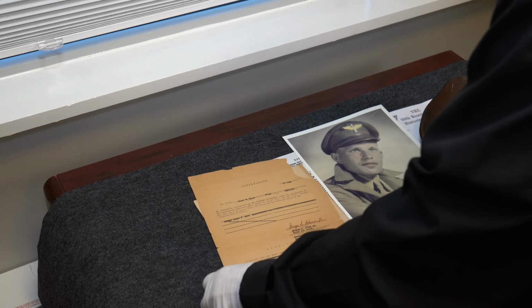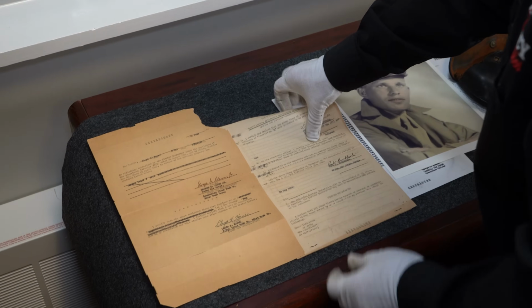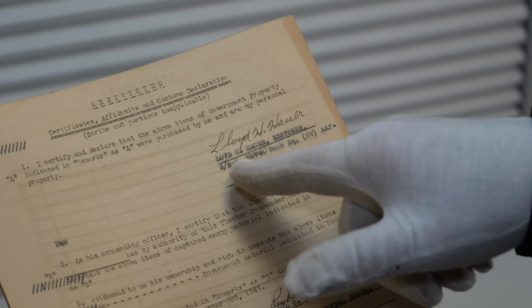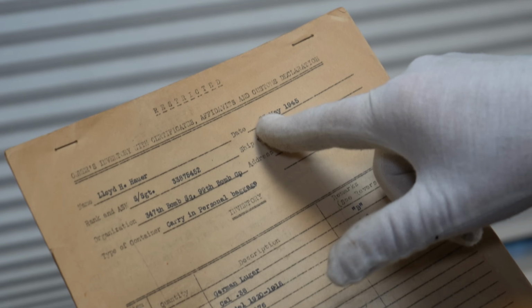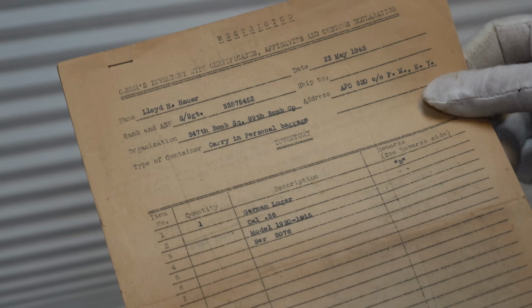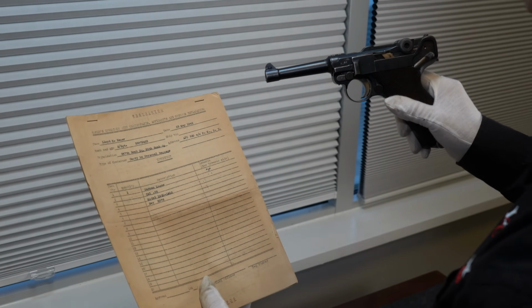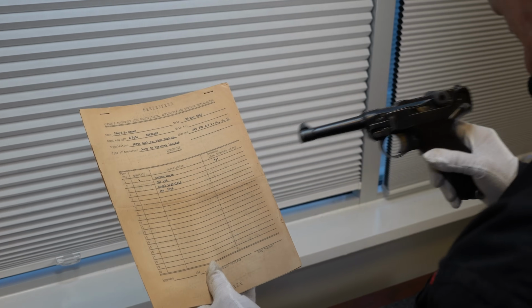Let's look at the other piece of paper. This is very flimsy, a lot like the pants I just showed you. Here's the other certificate we have. Lloyd Hauer, Staff Sergeant. Now this is the one attached to this, and this is May 23rd, 1945. So the war ended May 7th, and we have to try to figure out how he got this German Luger. So this, for sure, was brought home by him because it's documented several times.